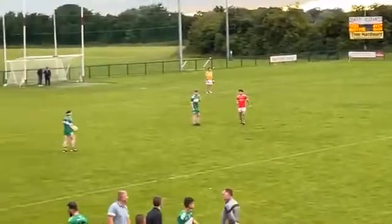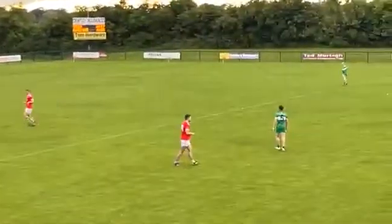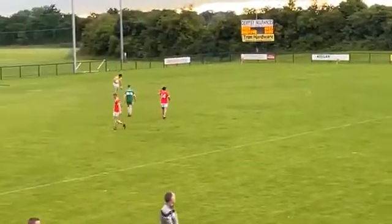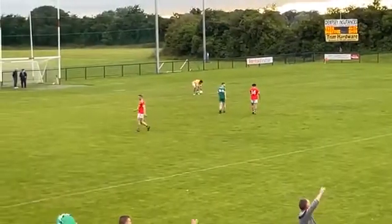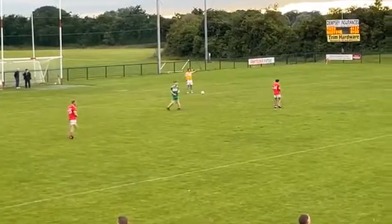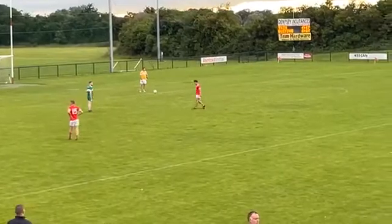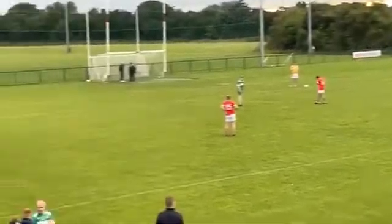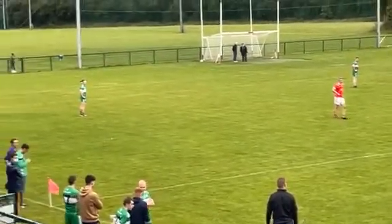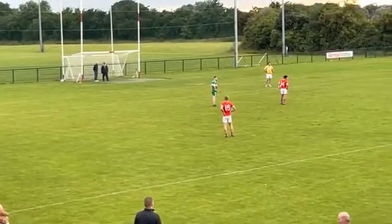So Bective tried to restart with a cheeky little kick out before the Trim team had got themselves into position. Just for the benefit of Patrick Neal, it's a great Tyrone man. The score in Trim is Trim 4-17, Bective 3-5 with 14 minutes to go. How are you keeping, Patrick? Another sub coming in here. Young man coming in on the sideline here. What was number 19? Again, sorry, I don't have the Bective subs.